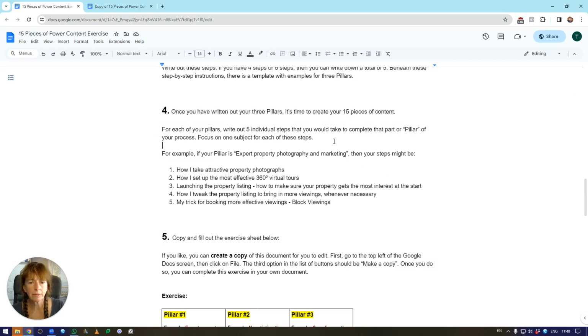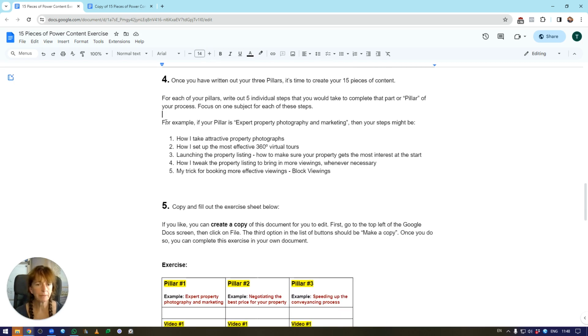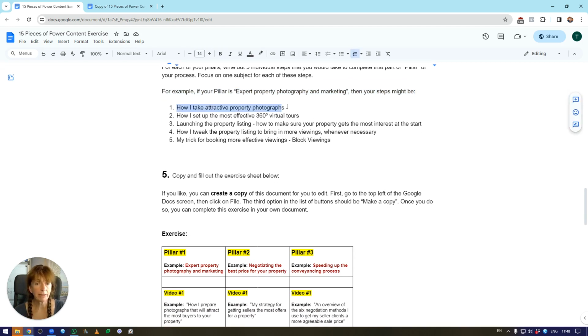Okay, anyway, for each of your pillars, write out 5 individual steps that you would take to complete that part. And then you focus on one subject for each of these steps. For example, let's say your pillar is expert property photography and marketing. Okay, so for example, you could just go, how I take attractive property photos. I hope you're actually using a photographer. How I set up effective 360 virtual tours. Again, I hope you're using a professional for this. Launching the property listing and how to make sure your property gets the most interest at the start. And then how I tweak the property listing to bring in more viewings whenever necessary, or my trick for booking more effective viewings.